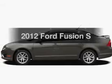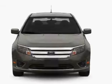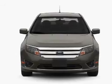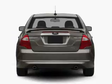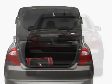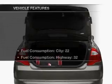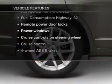Check out this 2012 Ford Fusion. If you're looking for a first-rate auto, this one could be yours today. With an efficient four-cylinder engine connected to a smooth shifting transmission, premium wheels give a more luxurious look. The anti-lock braking system will keep you safe on the road. And with these notable features, you won't want to miss out on the opportunity to own this amazing ride.